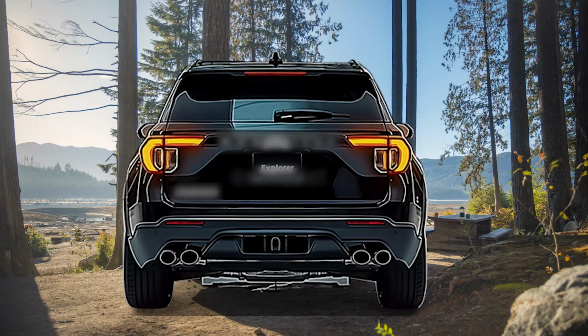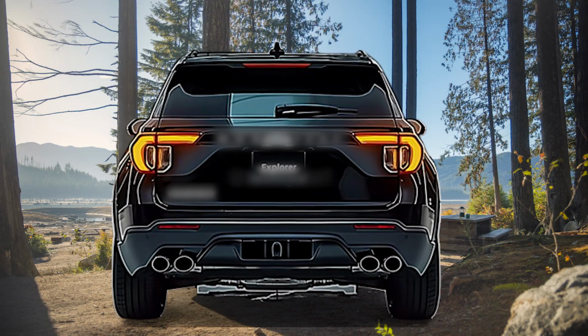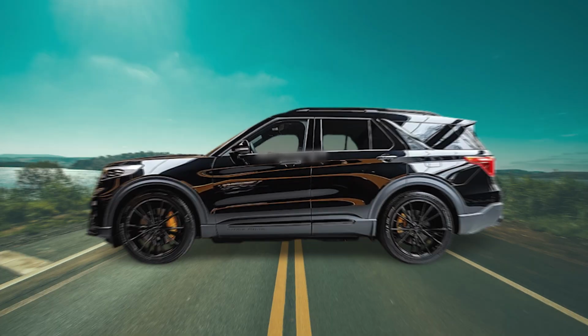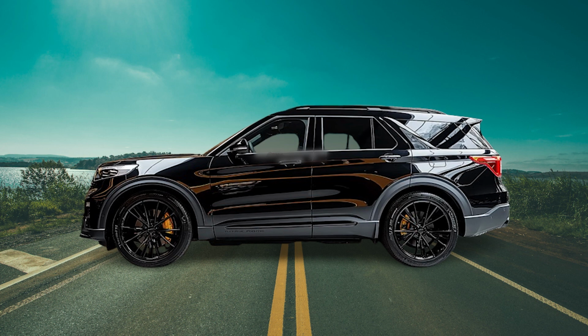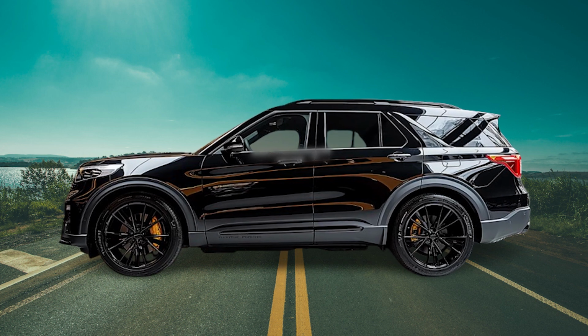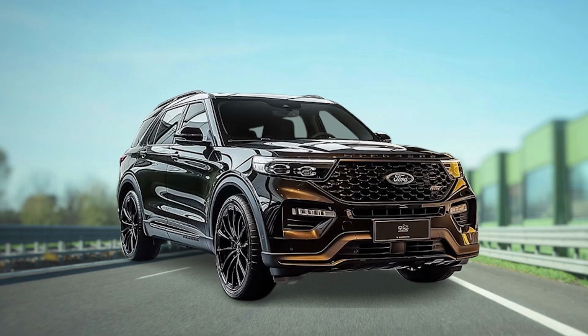At the rear, Ford has given the Explorer a modern, connected look with redesigned taillights joined by a horizontal element that includes Explorer script and partial illumination. This contemporary styling touch brings the Explorer in line with current automotive design trends while maintaining its distinctive identity. For the first time, customers can opt for a black painted roof on most models, adding a premium two-tone appearance that enhances the SUV's profile and creates a more dynamic look.